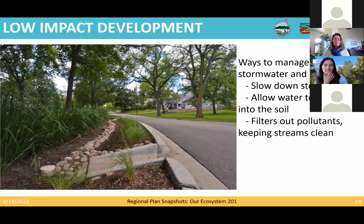Low impact development is a way to manage stormwater. So instead of stormwater entering a storm drain and a cement culvert and being delivered straight into a stream or lake, low impact development allows water to filter in through the soil. And this slows down storm runoff, which reduces erosion. It recharges aquifers, and it filters out pollutants that would otherwise just go straight into streams.